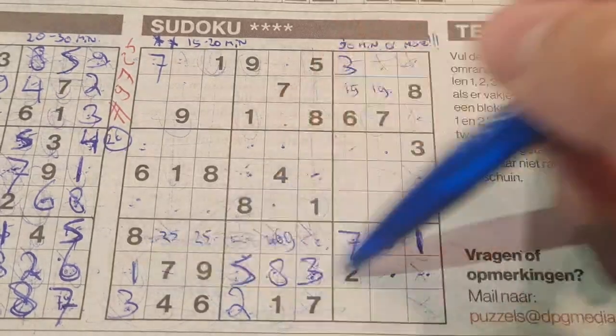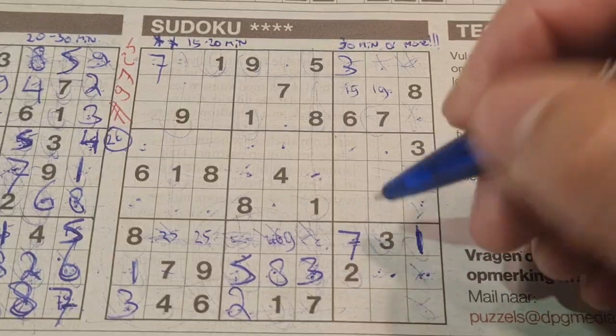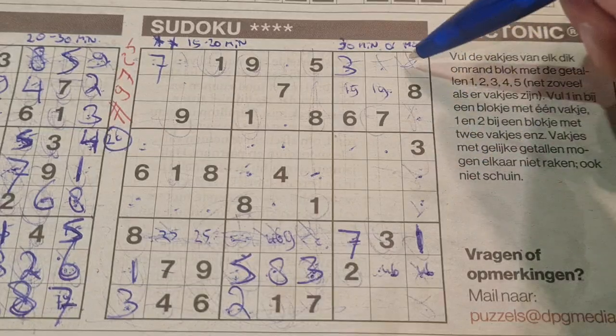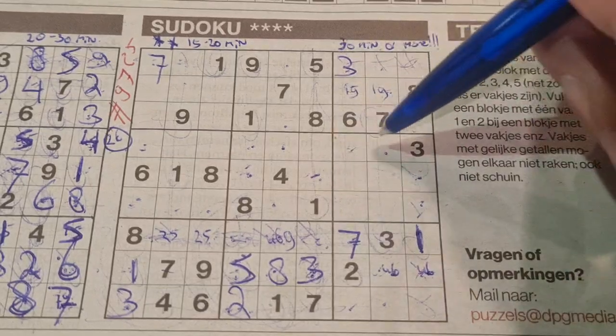Two missing numbers now in this row for numbers one, the two, the three, four is missing. The five and the six is missing. Four and the six. Let me mark those two boxes. Need an eight here. Need an eight here.